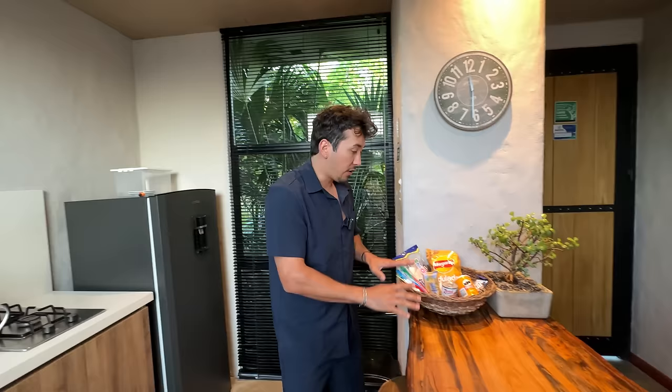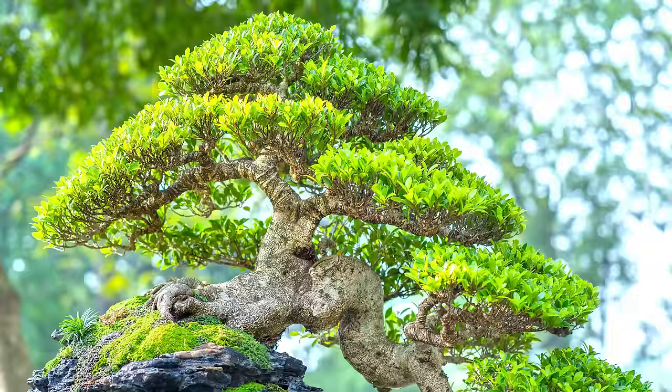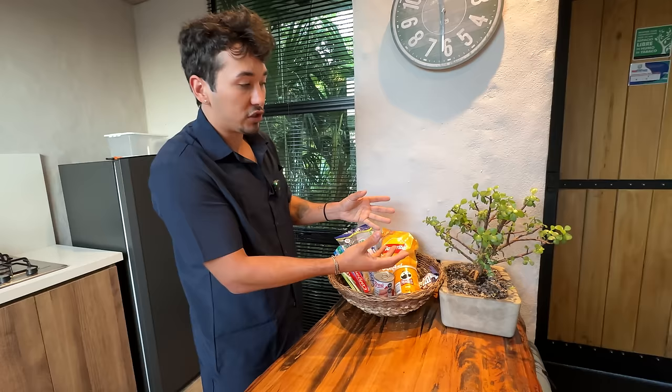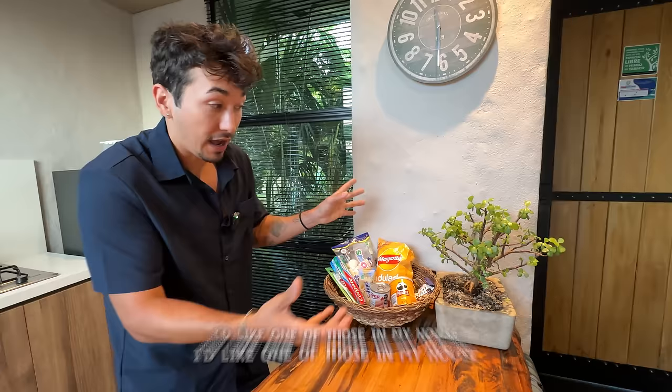really beautiful is this kind of makeshift bonsai tree right here. If anyone knows about bonsai, this isn't exactly a bonsai, it's more of like a succulent, but it just kind of looks like one, and I feel like bonsai is the smallness of a plant, and this is beautiful. I'd like one of those in my house. But now, I wanna jump to the bathroom because it is insane.